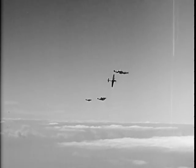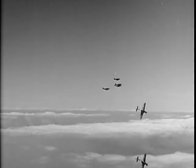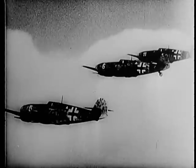The Mustangs drop wing tanks and plunge into the fight. The head-on dive through the fortress's formation is a favorite. So fast sometimes and so many, our fighters cannot head all of them off. The Huns make a sneak attack at our bombers from behind. Some of them get in close, as this captured enemy gun camera film shows, and hammer our bombers with their 20 millimeters. It's punishing, but they shall pay. The Mustangs are in the thick of it, and the battle ranges all over the sky as other formations join in.